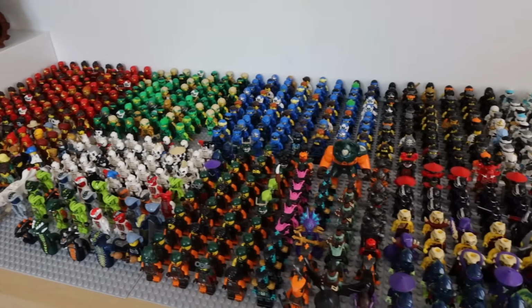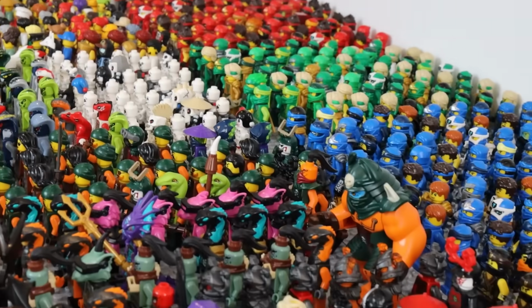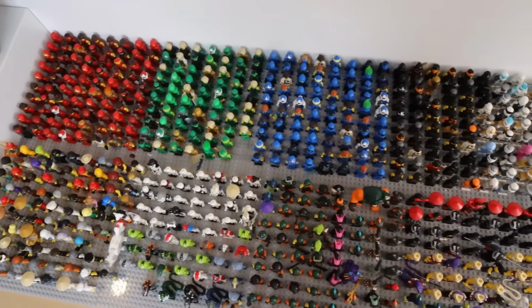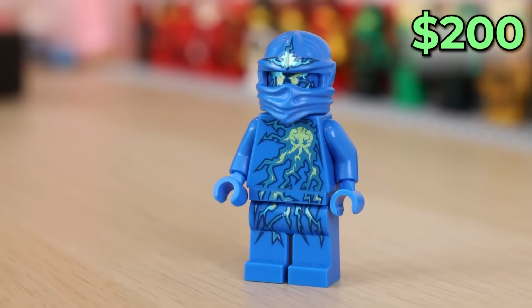But fellas, that is every single one of my LEGO Ninjago minifigures in my collection. In total, it's over 800 minifigures spanning from 2011 to 2024. Some minifigures as well that are ridiculously expensive.